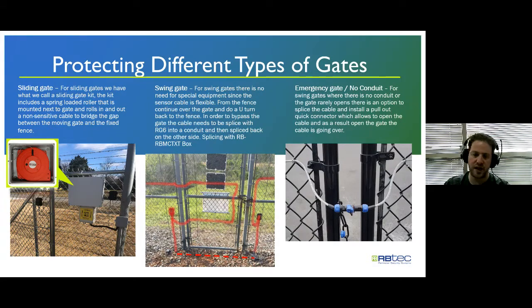For swing gates that have a conduit or a pipe under them, we will loop the cable on the gate and then go under the gate to bypass the opening and allow the gate to open and close without touching the sensor cable.